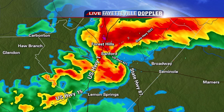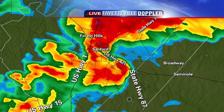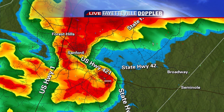Is this Lee County? Okay. I'm getting a report from our assignment desk talking about a potential touchdown now in the St. Andrews community to the south of Sanford. This is going to be crossing over Highway 421 very shortly just to the south of Sanford. I'm going to zoom in fairly tight here and give you an idea. This is Highway 421. The circulation right now is right over Lee Avenue there just to the south of downtown Sanford and the intersection there of Tramway Road.